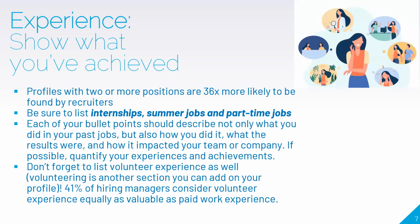Experience. So this is a big chunk of your LinkedIn profile. Profiles with 2 or more positions are 36 times more likely to be found by recruiters. So it's very important that you're listing your different experiences up there. That can be internships, summer jobs, and part-time jobs as well.